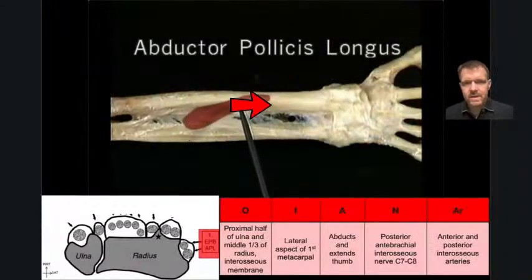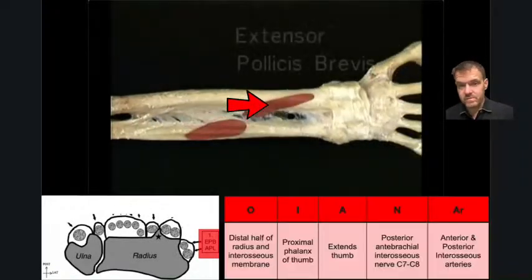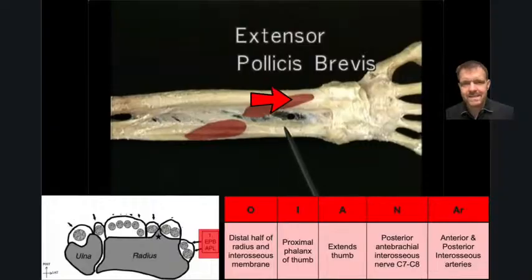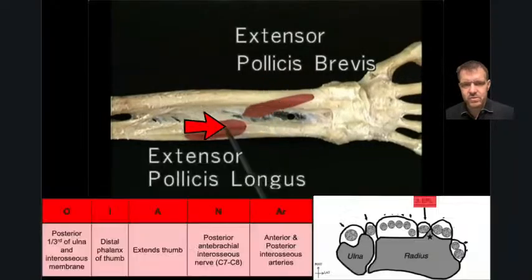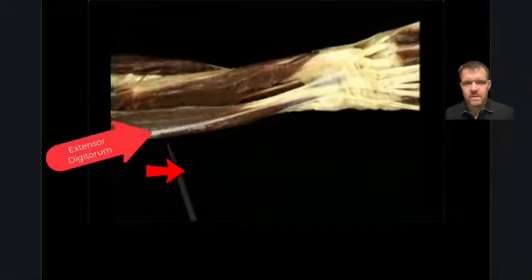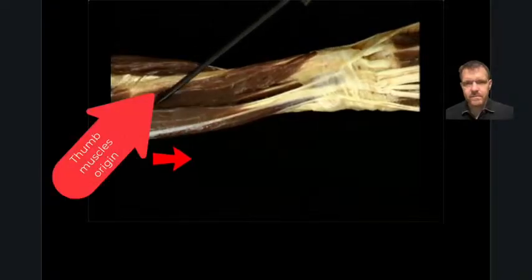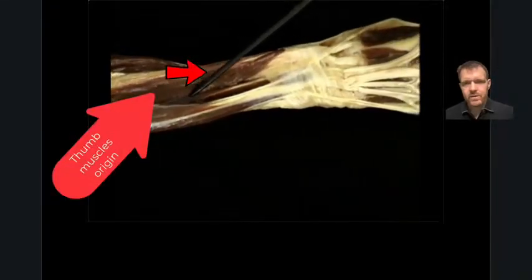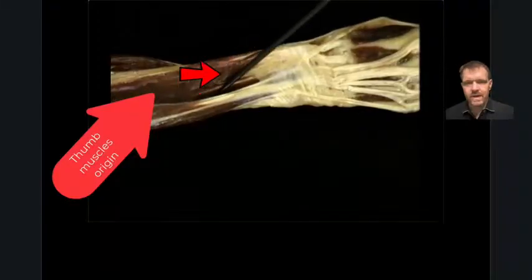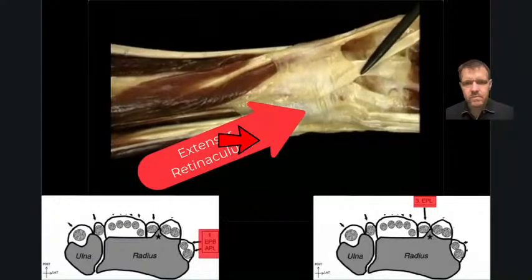So there's your APL, abductor pollicis longus, the most lateral. And then we've got extensor pollicis brevis, the short one, extensor pollicis longus, the long one. There's your extensor digitorum. So thumb muscle origins all up around here. And I'm just going to pause that there.